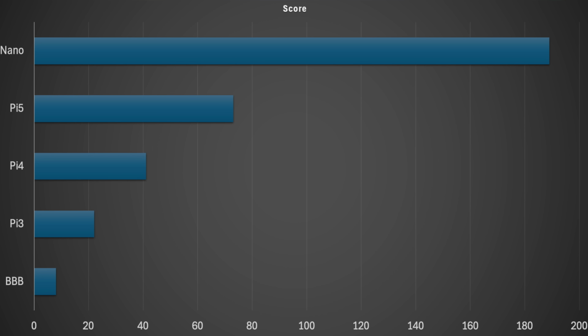Let's put the single-board computers on a graph without the desktops at first so that we can see where they rank visually. We start with the BeagleBone Black, and from there we can see the increase in performance as we move to the Pi3, the Pi4, the Pi5, and the Jetson Nano.